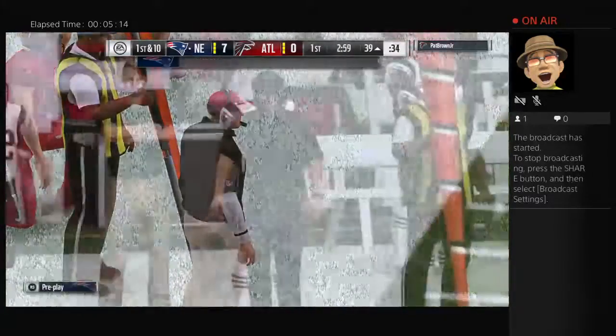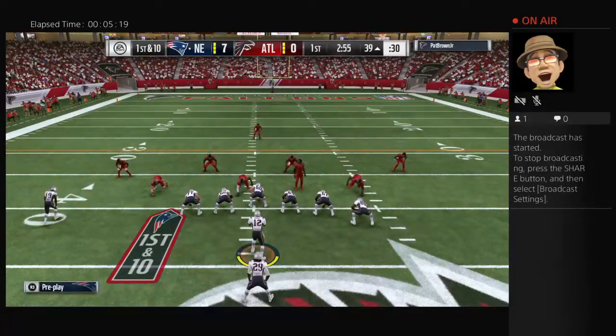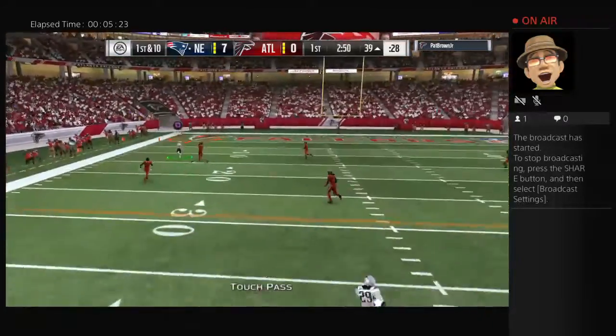So there on that play, offensively, they ran the crossing route. Defense was in zone coverage, so as a former DB, how tough is it to defend that? It's really difficult because your natural inclination is to chase the receiver.